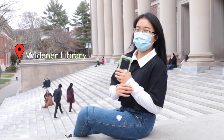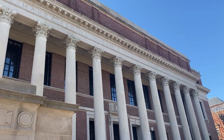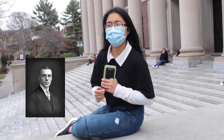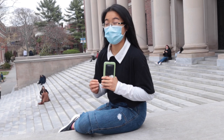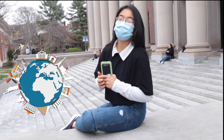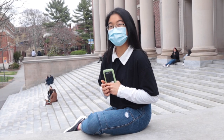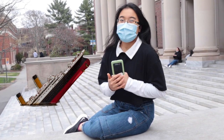Welcome to the Widener Library. So the full name is Harry Elkins Widener Memorial Library. This library was built in 1915 in memory of Harry Elkins Widener, a Harvard graduate, class of 1907. When Harry was still alive, he loved books. He was a big, big bibliophile. After he graduated, he decided to go on an expedition to collect rare books. And unfortunately, during one of the expeditions, he passed away. And guess what? He went down, down, and down with the Titanic. Yes, you heard it right. He was on the Titanic.